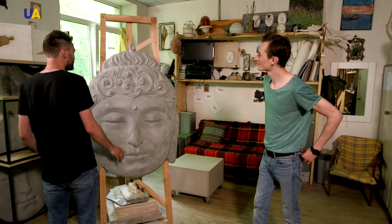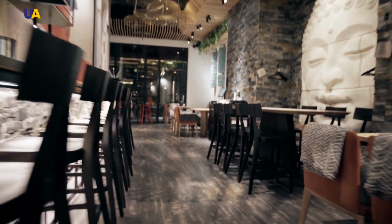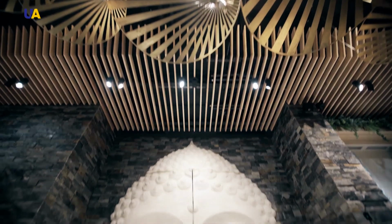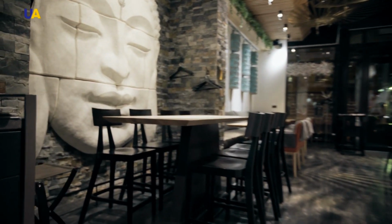I jokingly nicknamed it Kiev Boots Troy, here with 2 Ds, because we made several rather large works, sculptures of Buddha. We made a very large sculpture for one restaurant, a huge face of Buddha, about 3 meters by 2 in size.